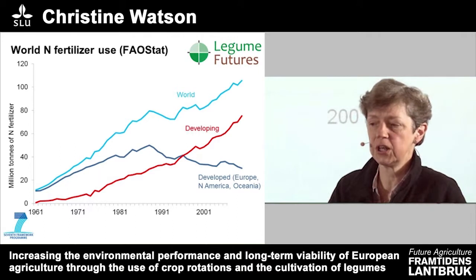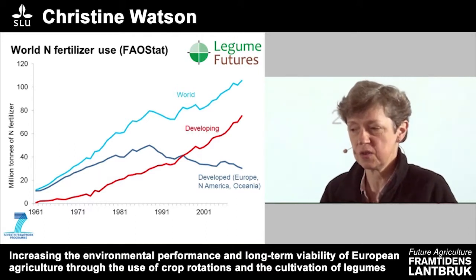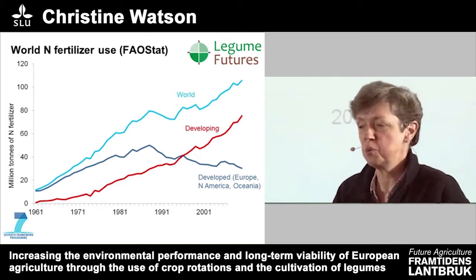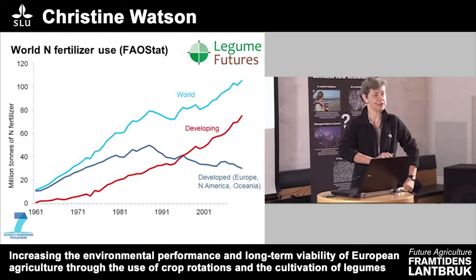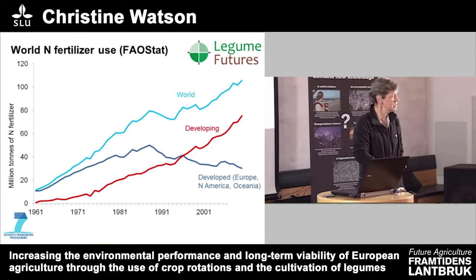If you look at European fertilizer use since the 1960s, which is about when we saw agricultural reforms coming in Europe, we can be a little bit proud of ourselves and say, oh, look, fertilizer use is going down in Europe since the mid-1980s. This is a good thing, isn't it?